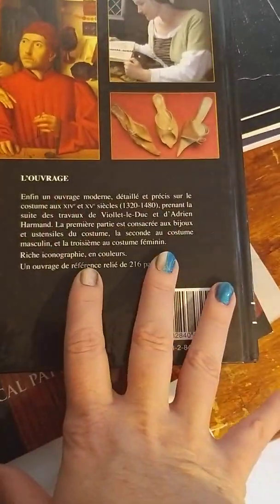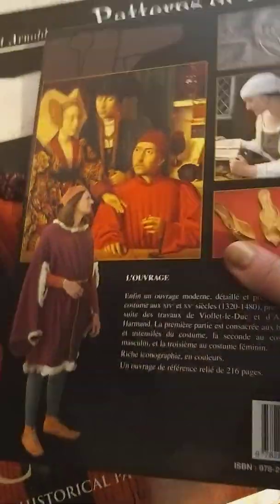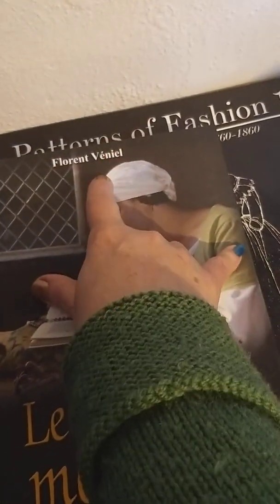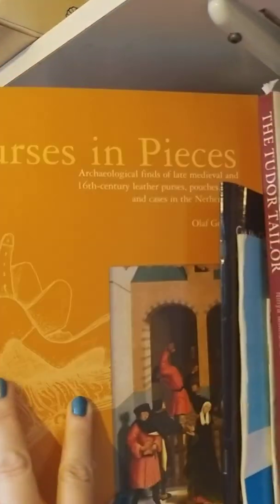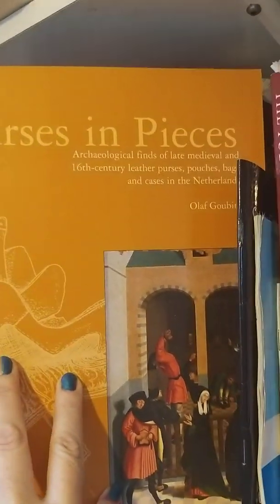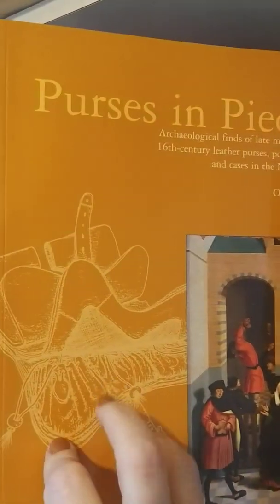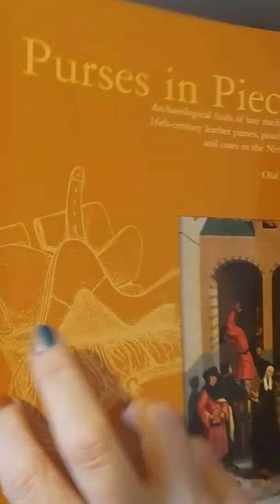I will try and link the books below, but some of these are difficult to get, so you might have to go hunting. But there is the main author. And then we come back up. We have things like more specific purses in pieces, so medieval and 16th century purses, pouches, bags. Same sort of concept, beautiful drawings, lovely things like that.